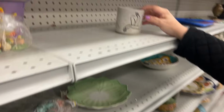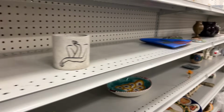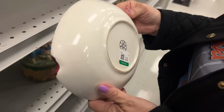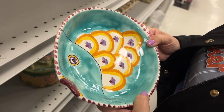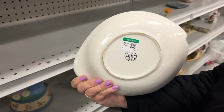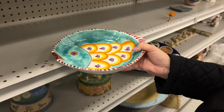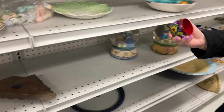Look at this interesting little piece. Picasso-esque. Very much so. Then we have a fish. Let's see what he is. He is TIC. Tick-tick. I don't know. Let's look him up. We found him. Tick-tick is listed, but not sold. So there's obviously not a demand for him, unfortunately. So we are going to leave him.